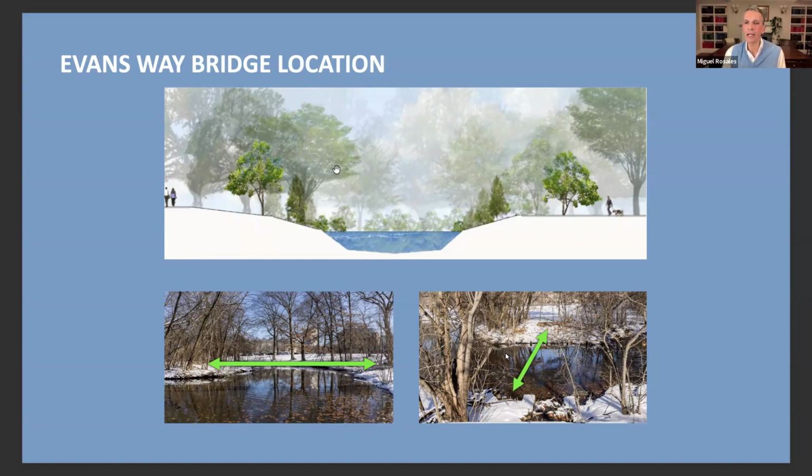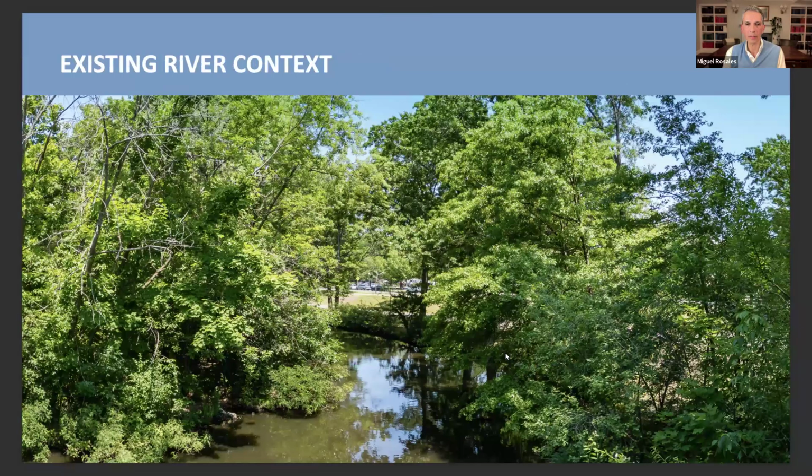After the conceptual design is selected, from the three that we have proposed, and we have gone through some of the reviews, then we can proceed into the 30% preliminary design. Some other photo of the site.